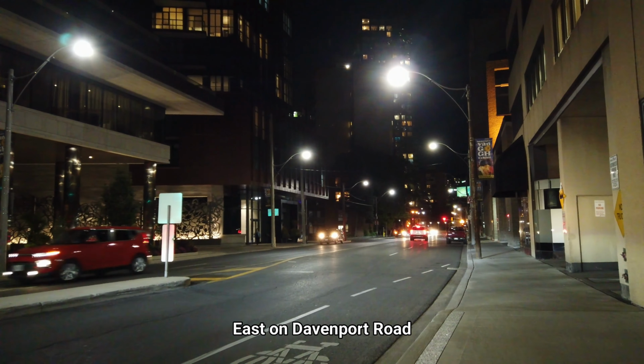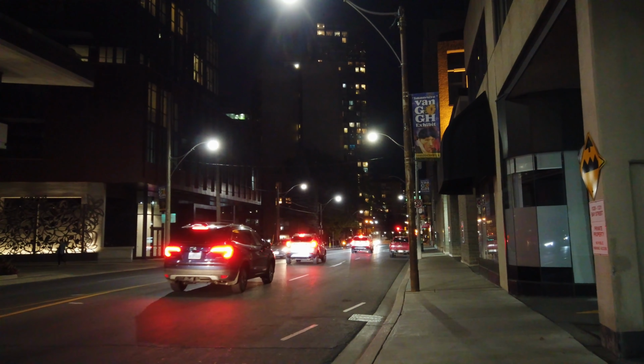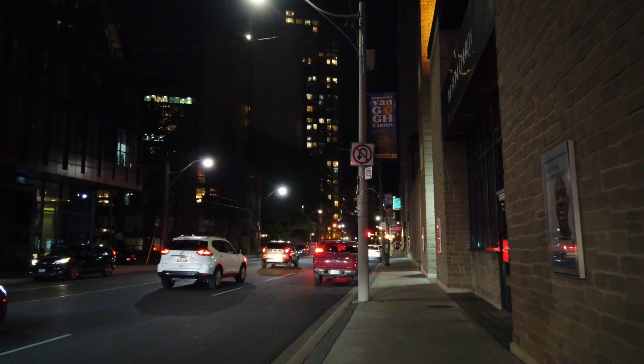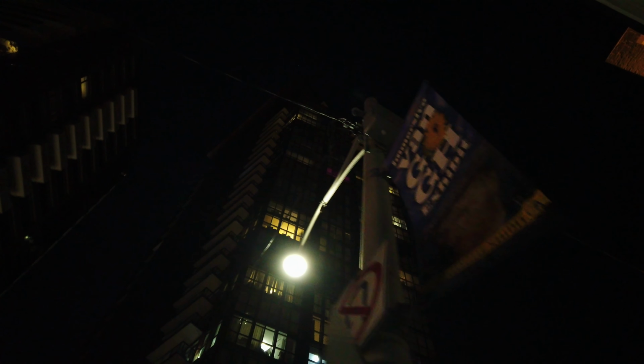And now it's east on Davenport Road. On the other side of Yonge Street, Davenport turns into Church Street. And then it bends around and heads south all the way down to just south of Front Street. And you can't quite see the colors on it, but that's one of my favorite new condos in the city.